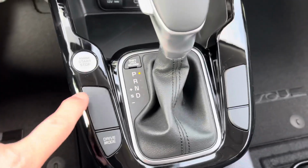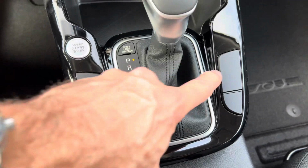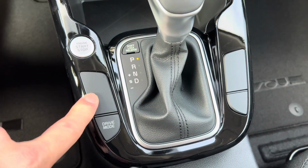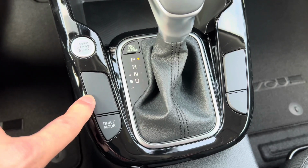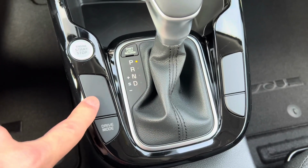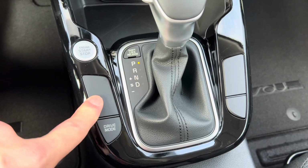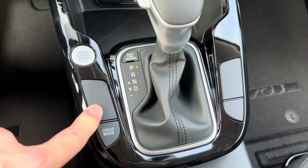And these blank switches here on the driver and passenger side, this is where you would have your heated seats if you had an upper level trim. Heated seats does not come with the GT line trim. So this car does not have heated seats, does not have ventilated seats, does not have a heated steering wheel.